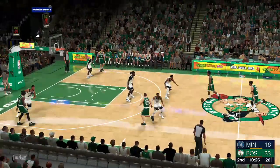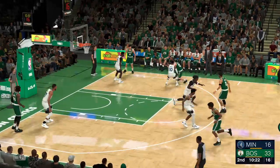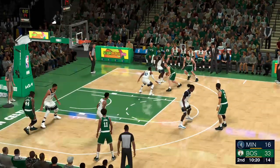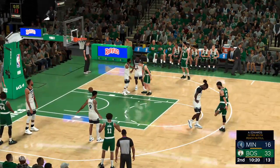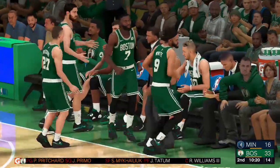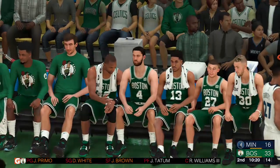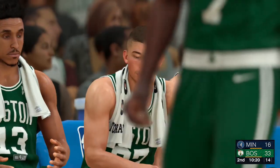Taking the contact in the NBA, such a critical skill. Anthony Edwards, the frame and the game. And the whistle blows. It's going to be on Anthony Edwards. That's his first foul. And there's just one foul now away from the penalty. Brown, he's checked in for Boston. White comes in for Pritchard. Jaylen Brown, Derek White.